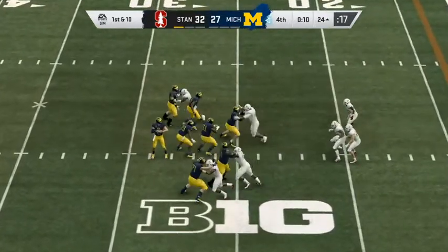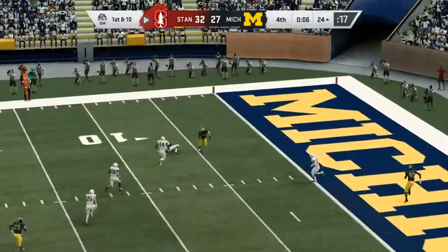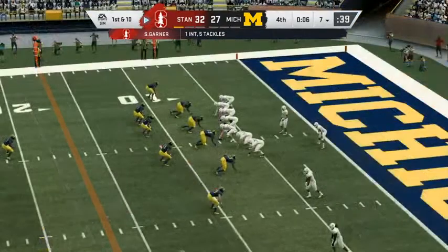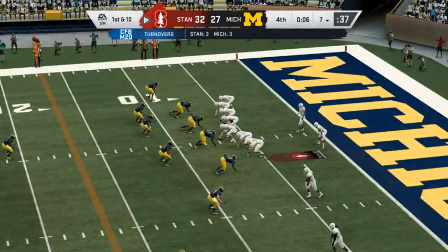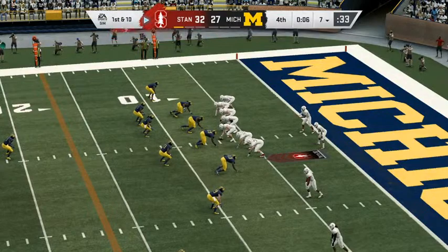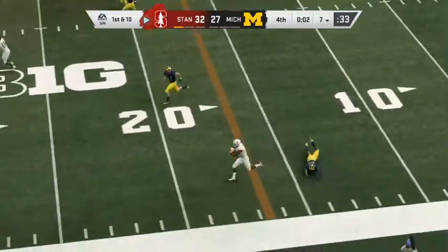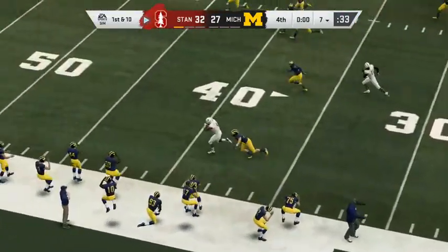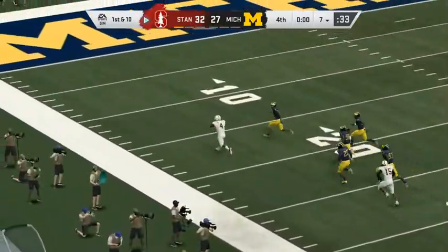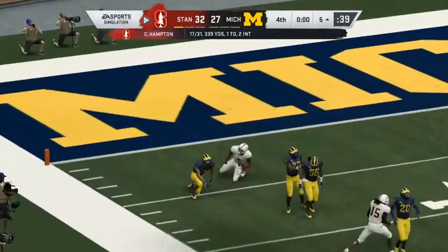Off the play fake, he'll look to throw. And, oh, a crusher there as it's intercepted. Picked off down near the 5. Quick hitter here, it's complete. He's going to have the 1st down past the 20. And all the way down to the 5.